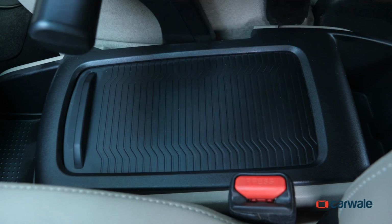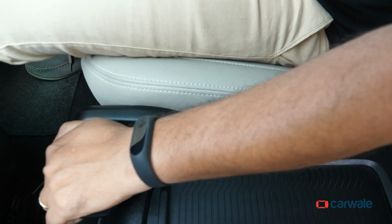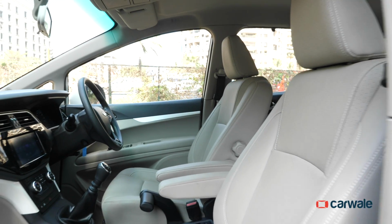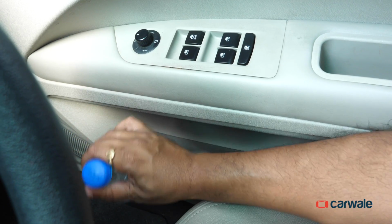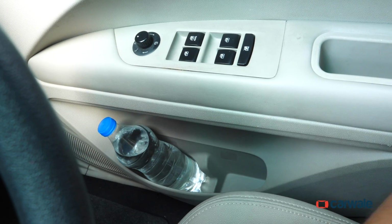We did have some issues with the plastic quality in certain areas, like the central storage and the handbrake, but overall, the interiors are quite easy on the eye and practical. To know more about the practicality aspect, click on the link on the top left-hand corner.